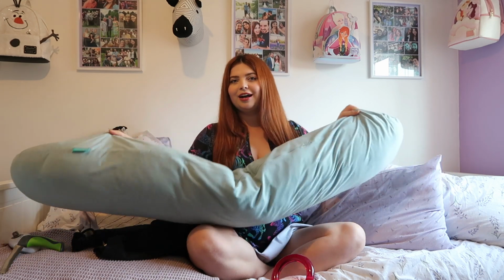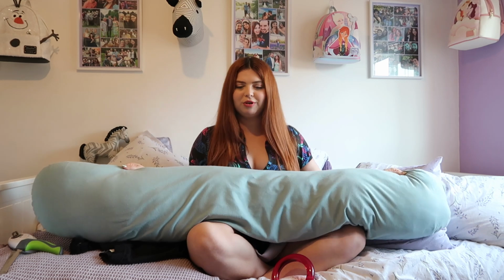I also love a pillow. With EDS, comfort is key. So this is my full body pillow that I sleep with every night. I absolutely love it. It's my favourite thing in the world. There's actually another one behind me right now. I always have cushions and pillows, and I have various other little pillows as well.